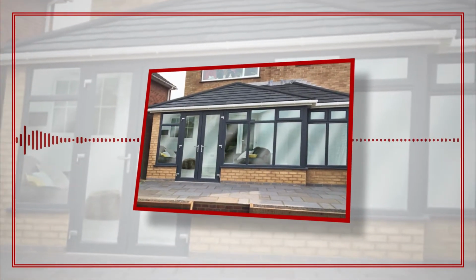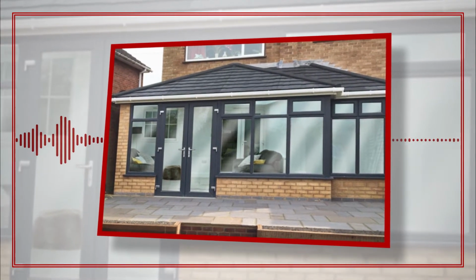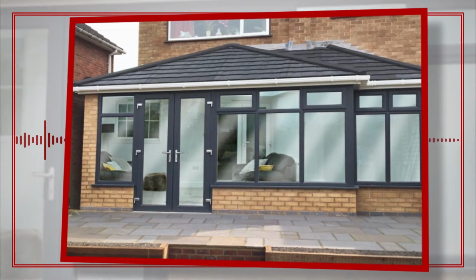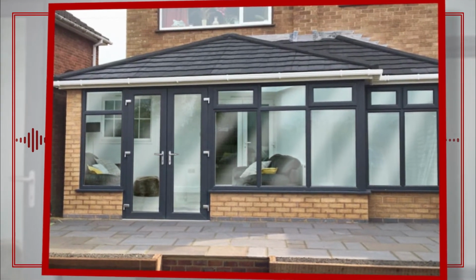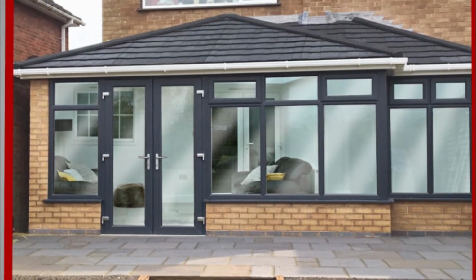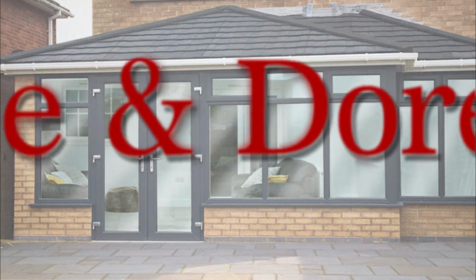Whether the conservatory is too hot or too cold, leaking or not, you now have the complete answer. In addition to the excellent insulated conservatory ceiling system that we've been offering for many years, we proudly present to you the Rundle Dorey Pinnacle range of conservatory roof replacements.